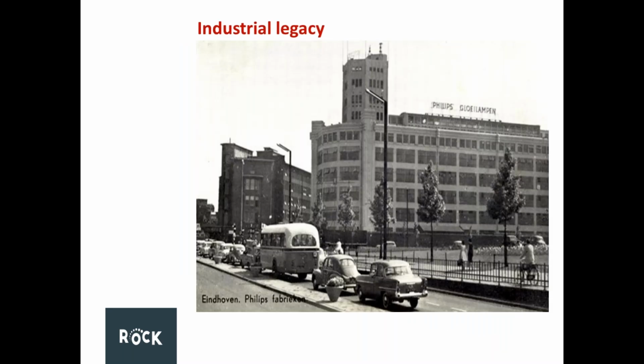Eindhoven is an old city. It has had its city rights since 1232. But it was always an agricultural, non-urban village. And in the present city, when you walk around, you will not see many old buildings, because we had a bombing of the center in the Second World War, and also the drastic city renewal in the 60s and 70s demolished a lot of buildings.